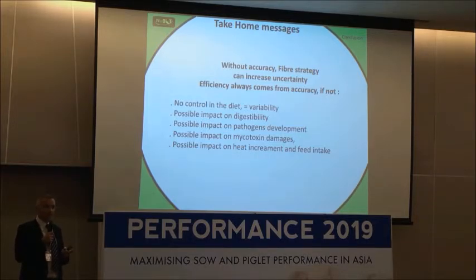Without accuracy, if you want to use fiber and increase the level of fiber without accuracy, maybe you will increase uncertainty. With fiber, there is no place for inaccuracy, because the consequences of bad control of the fiber composition can be very high. First one, digestibility. We want to have a digestibility as good as possible. So if you don't control the fiber value, especially with classical raw materials, digestibility can be irregular.